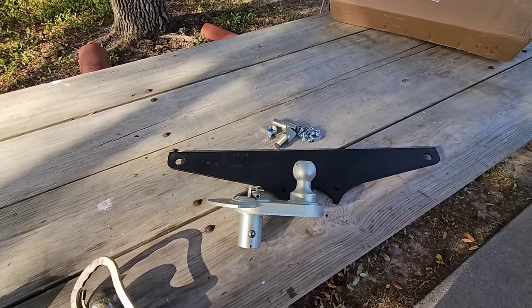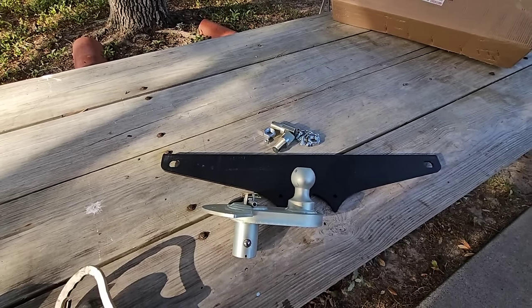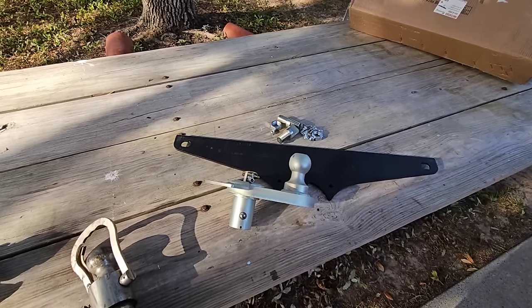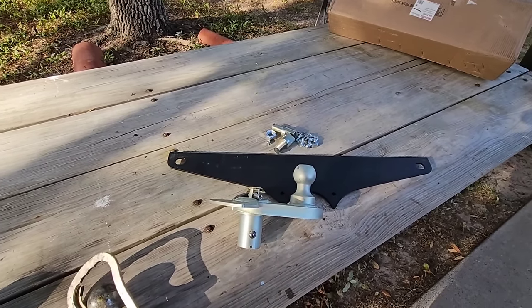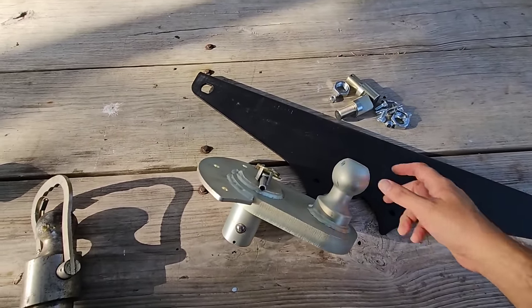It's not as if it's far enough behind the axle to cause a tremendous amount of sway or any type of imbalance. It might be slightly different, but my best guess here is that it would probably make no difference at all for most people towing. But yeah, this is what it looks like.